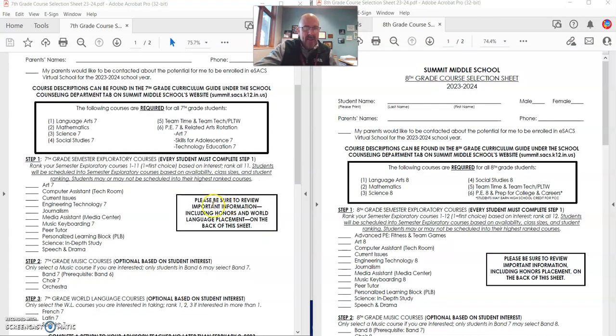Let's look here at the 7th grade course selection sheet. Here's what you're going to do, all right? All of you will complete, whether you're going to have a single semester elective or not, I want you to rank order all of these classes here in our single semester electives that I have highlighted here.